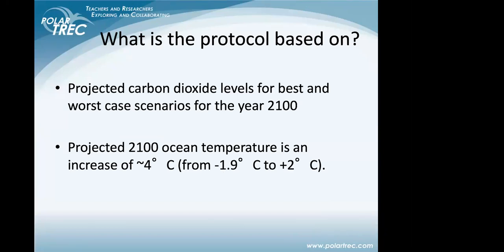The worst case scenario would be, say we just kept going the way that we are right now. What would our concentrations of carbon dioxide look like in 2100 if we kept going the way we are? That's how she came up with the levels that she's using. Also, the ocean temperature is predicted to be about 4 degrees Celsius higher than it is right now in 2100. So that's what she used to set up the experiment. Those were the variables that we introduced into the experiment. Okay, next slide.